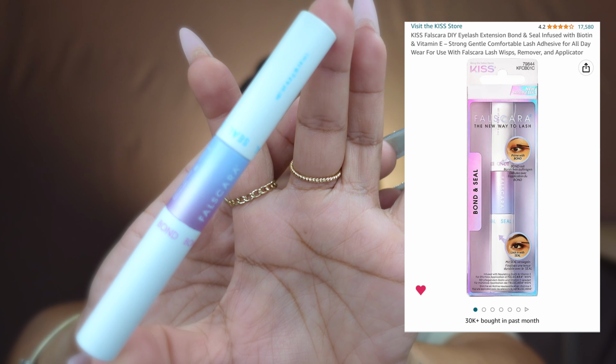To glue these down, I have 2 options. I have this one right here. This guy right here, I'll actually insert a photo so you can see what the packaging looks like. It has a bond on one side and then a seal on the other. Now, I got this one from Amazon. I tried this before, and you're supposed to put the bond first, and then you put your lashes, and then you seal it. I kind of felt like it was still a little bit sticky, and it was annoying because when I would blink, my bottom lashes would get stuck, so it was super annoying.